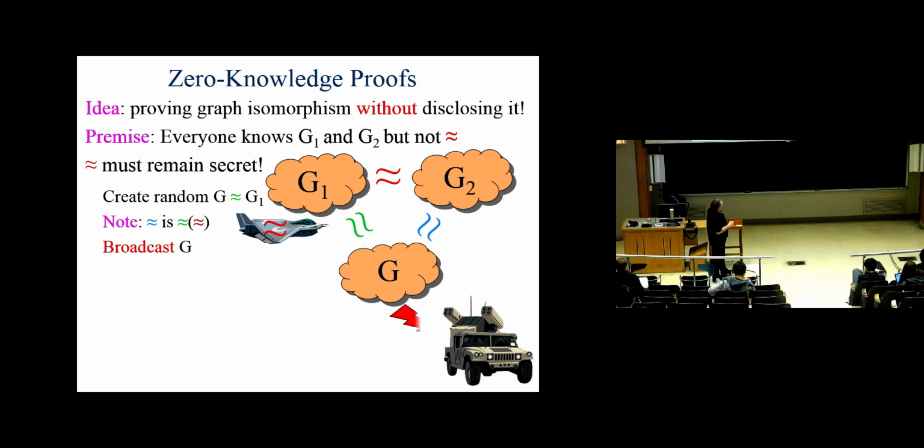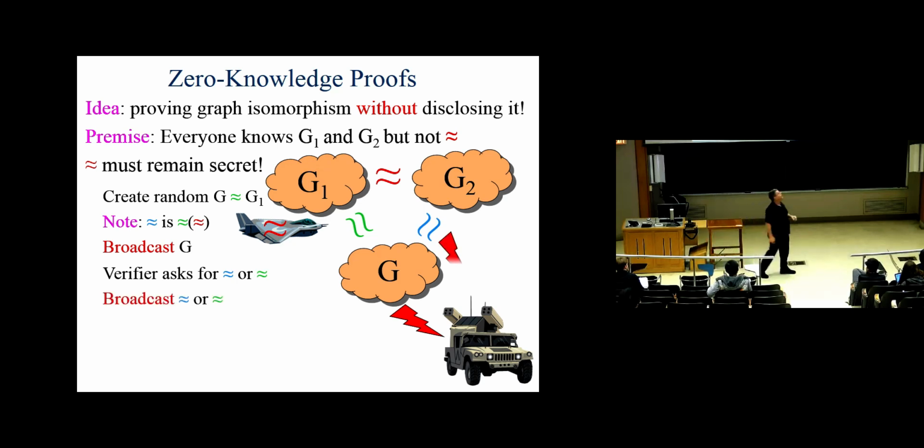So the plane now knows all three isomorphisms, but the ground station doesn't know any of them. But the ground station can now, after G is broadcast to it, ask to see either the blue isomorphism or the green isomorphism, one of the two. We don't know which it will prefer to see. Once it does that, we give it the green isomorphism between G1 and G if it asks for the green, or the blue isomorphism between G2 and G if it asks for the blue one. And then the ground station can verify that the isomorphism you just gave it, whichever one it asked for, is a correct isomorphism. That it actually maps the nodes of this graph to the other graph in a correct way that preserves edges and non-edges.